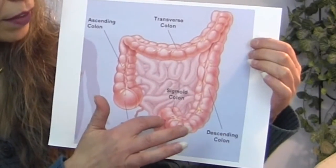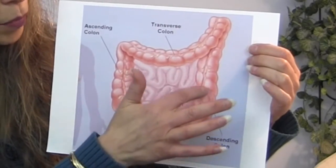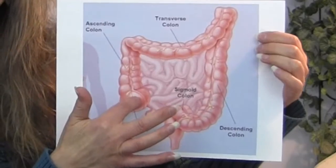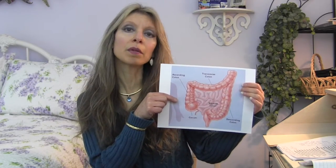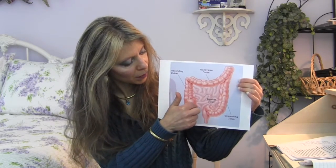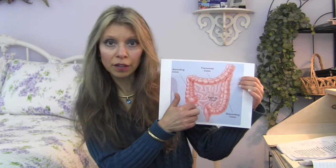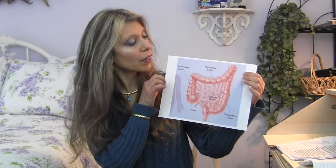And they insert it in through the anus, up through the sigmoid colon, up your distal colon, and all the way around to the end to your cecum. Your colonoscopy is said to be complete if the doctor was able to intubate your cecum, so go right into your cecum, and sometimes they can even see into the appendix, which is right there too, which is a part of your large intestine or your colon.